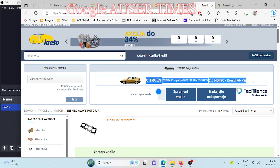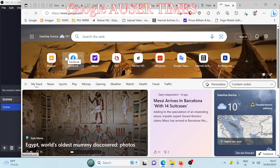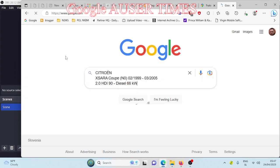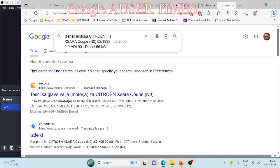Now let me see that stuff here, and we're going to do it like this. I'm going to do this just real fast to prove the point, then I'm going to go back. So I'm going to give you a comparison now for the Slovenian market. This is a gasket. This is what I'm talking about. A gasket seal, seal gasket, engine gasket. What exactly is it? I mean, Citroen.